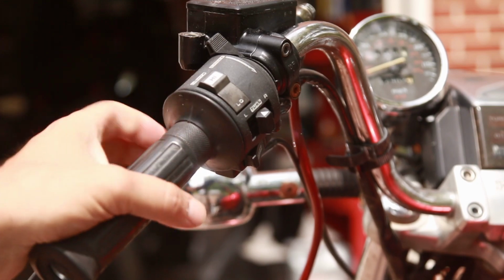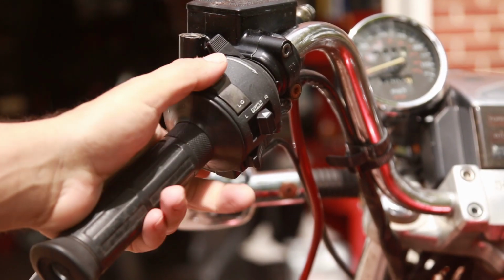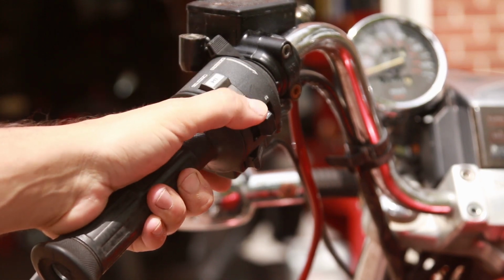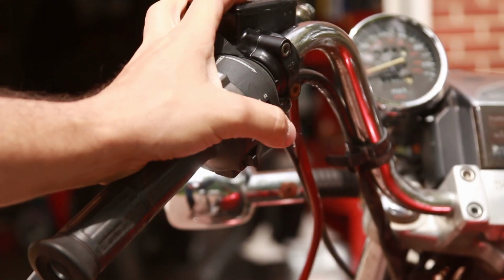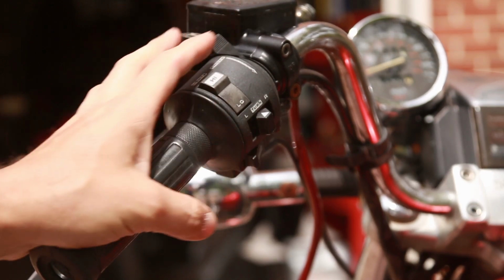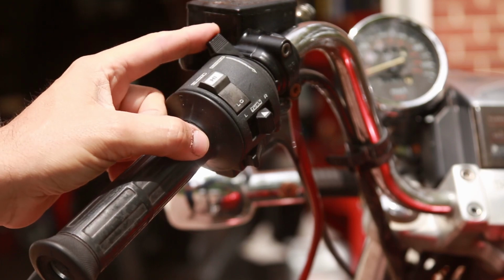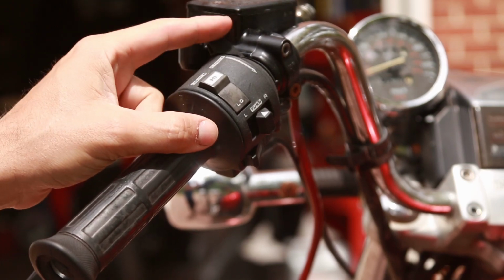On the left side you have your clutch, which is a hydraulic clutch, of course, and then you have your high beam and low beam. You have your turn signals, and then you push in to cancel, and then of course you have your horn down here. Very typical of Honda. And of course you do have another thing, which is your choke here.